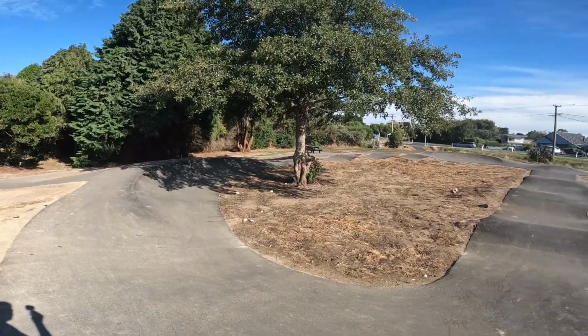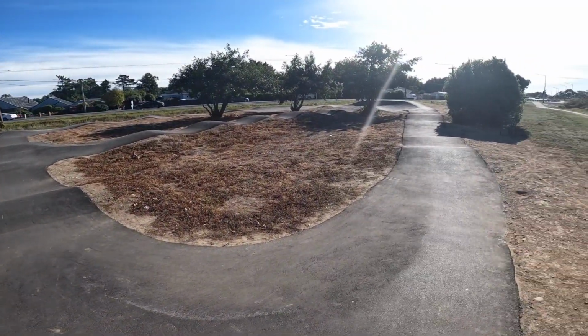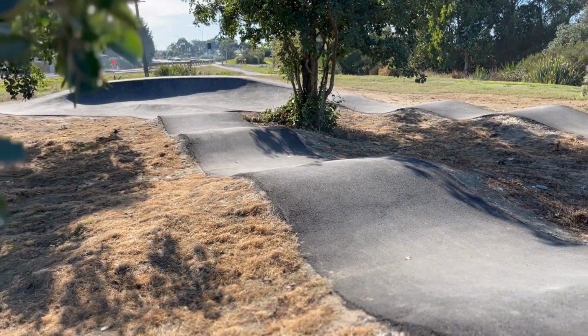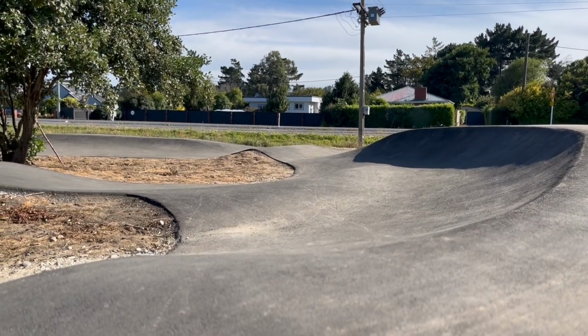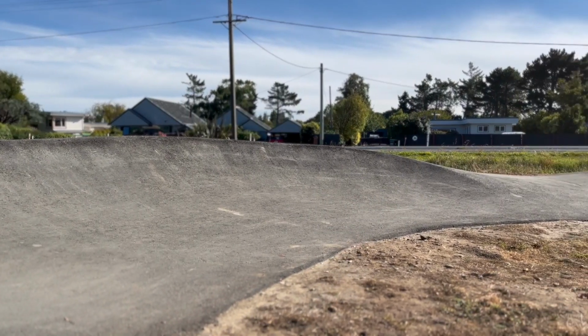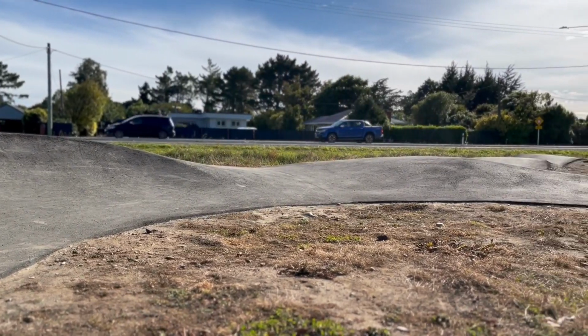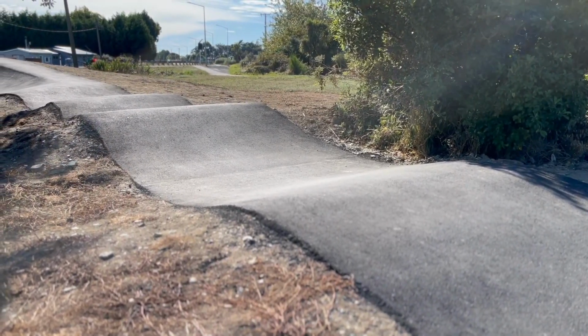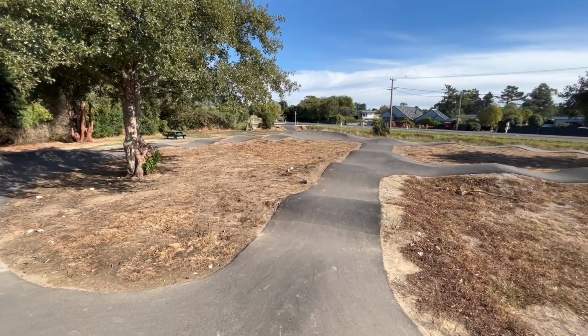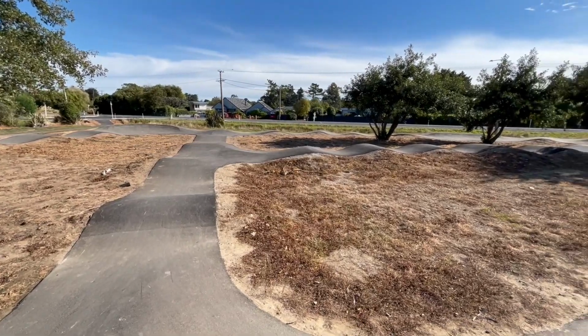Today we've got another epic video because we're in Invercargill and we're at the new Otatara pump track, and this thing is absolutely epic. So the plan today, guys, is to check this thing out, get a few lines, see how it rides.